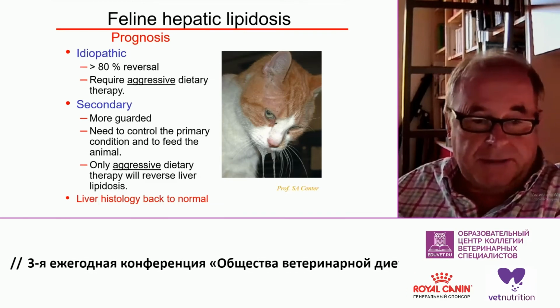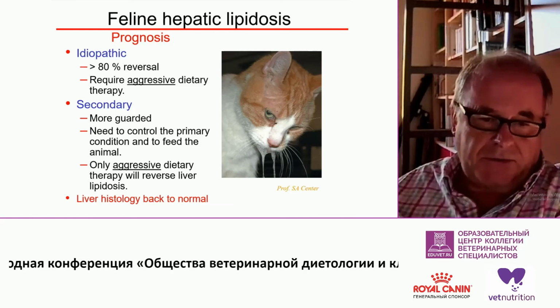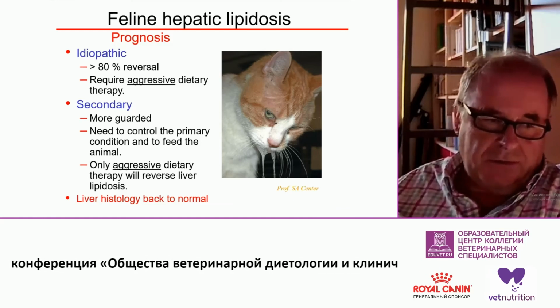But the great thing is that if you are able to feed those cats and you're able to control that disease, the liver goes back to normal.